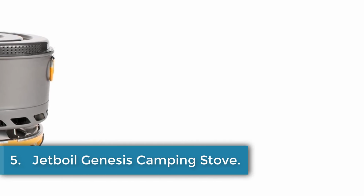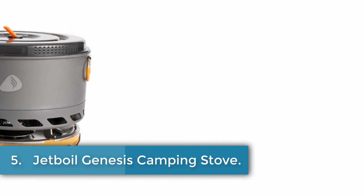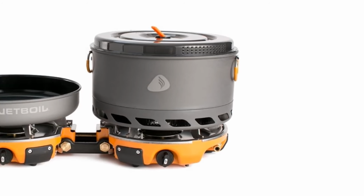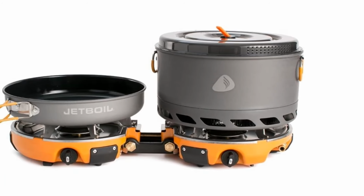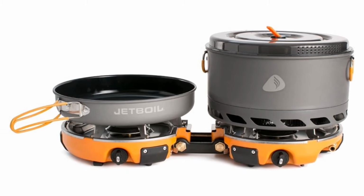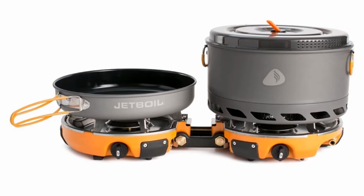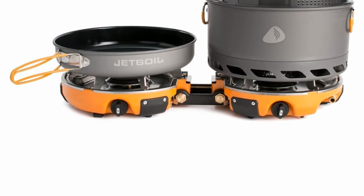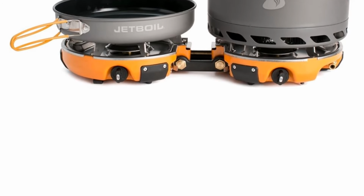Number 5. Jetboil Genesis Camping Stove. The Jetboil Genesis Base Camp Portable Propane Stove is a versatile outdoor cooking solution designed for various camping scenarios. Featuring a dual-burner design, it can function independently or connect with other JetLink-compatible stoves or a Lunar satellite burner to create a larger cooking system.